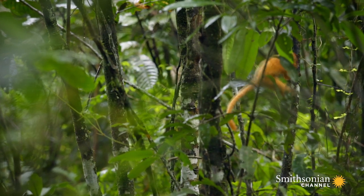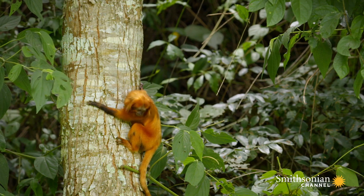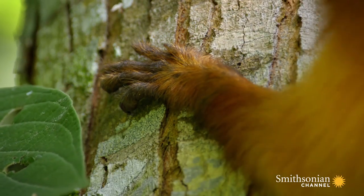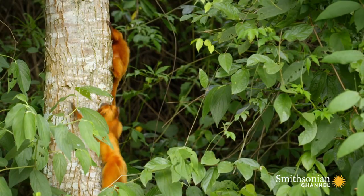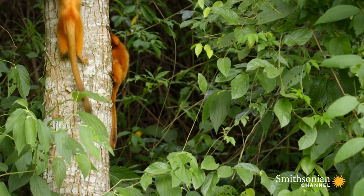Pinging through the branches, they can even land on vertical tree trunks. Unlike most primates, their fingernails have evolved into super sharp claws. This allows these nimble little monkeys to clamber about with ease.